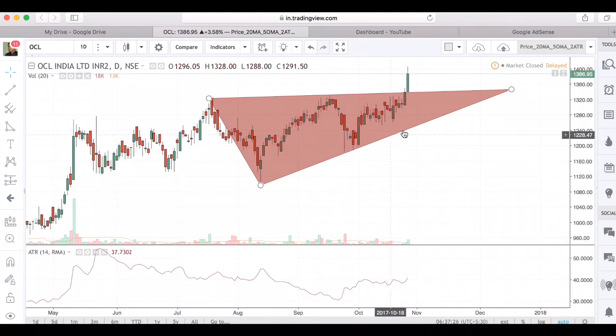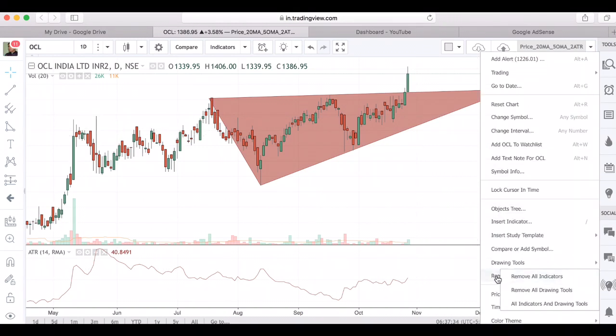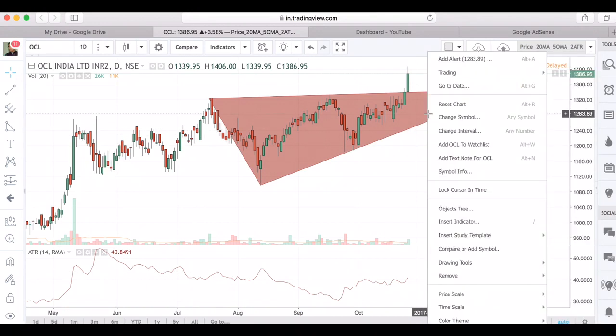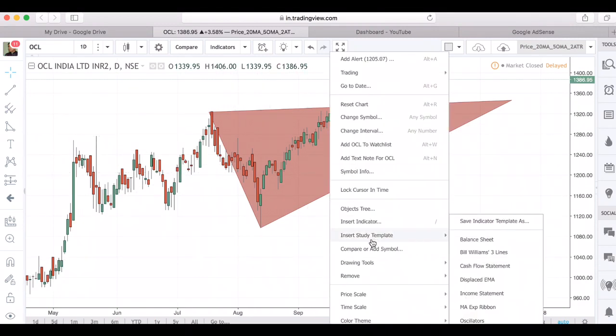Only if the stock corrects to a reasonable level closer to the breakout levels, it is only at that point in time should one go ahead and consider any sort of purchase or sell in this particular stock. So that is pretty much something which we wanted to show you today.